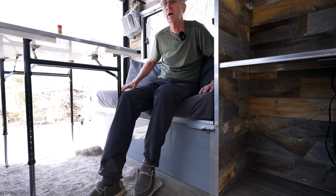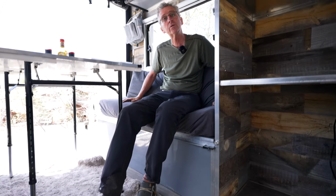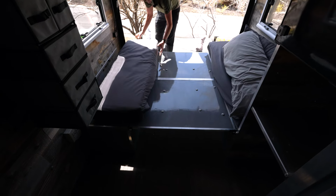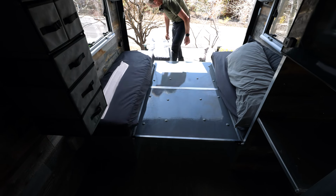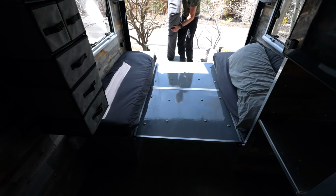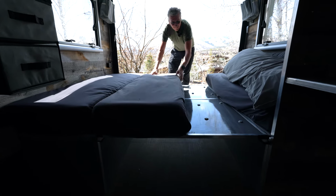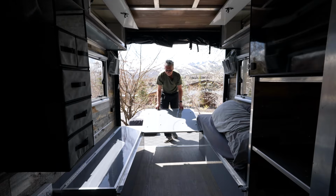In cushion mode, I wouldn't say they're the absolute best because they are so thick. So when we have the tables bridging across to make the dinette into the bed mode, we have 2 more of these cushions that go in and make a full bed, it's actually a little bit bigger than a queen size bed. It's big enough for my wife and Abigail and myself.